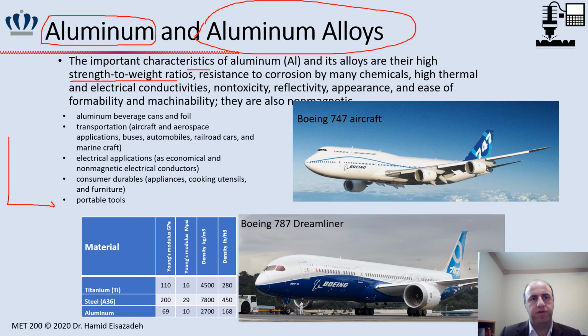If you have a stress versus a strain curve, the slope of this curve is called Young modulus. So if one material has a steeper curve, the E represented here is going to be larger.